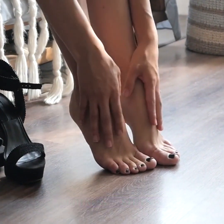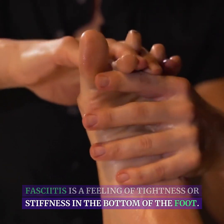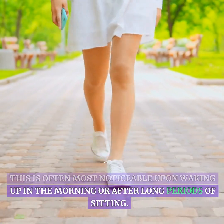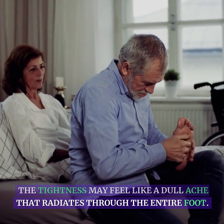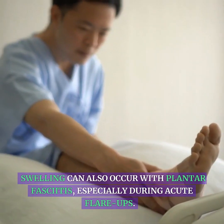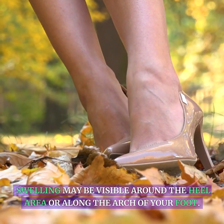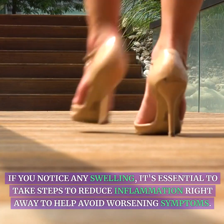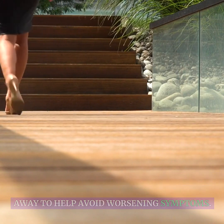Tightness or stiffness. Another common symptom of plantar fasciitis is a feeling of tightness or stiffness in the bottom of the foot. This is often most noticeable upon waking up in the morning or after long periods of sitting. The tightness may feel like a dull ache that radiates through the entire foot. Swelling. Swelling can also occur with plantar fasciitis, especially during acute flare-ups. Swelling may be visible around the heel area or along the arch of your foot. If you notice any swelling, it's essential to take steps to reduce inflammation right away to help avoid worsening symptoms.